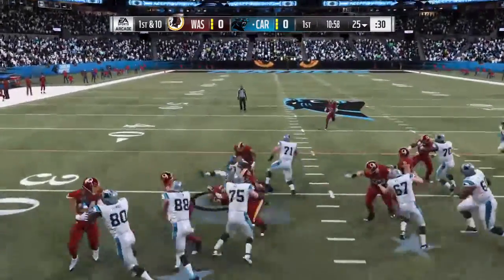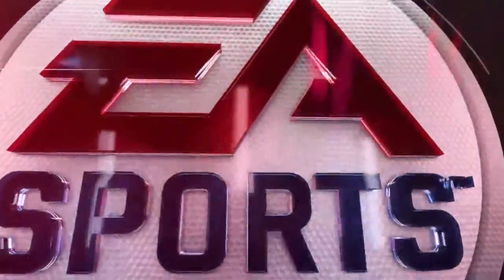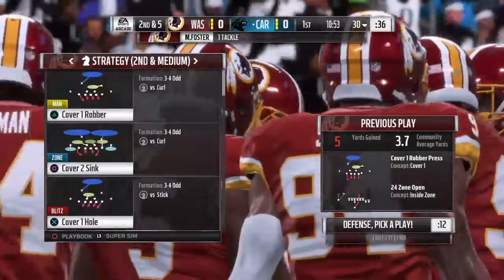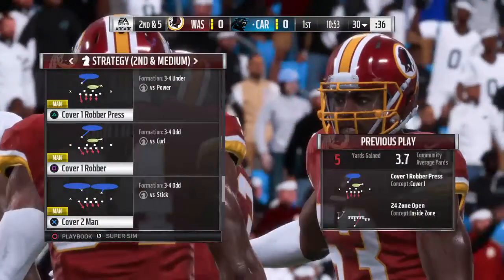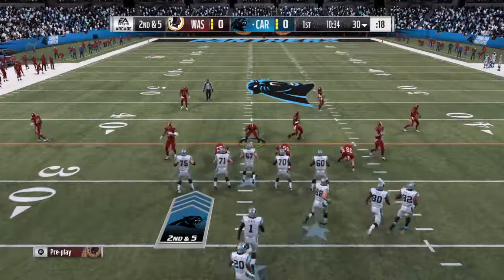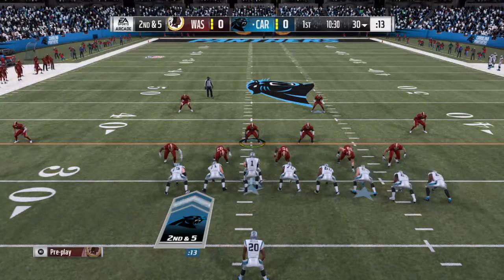Now a carry, C.J. Anderson, and he'll go down right at the 30-yard line. Tackle made there by Mason Foster. I call that play a success. A nice inside run sets up a very manageable second down, a very solid gain on that play. Ball on the 30, they'll come up with a 2nd and 5.